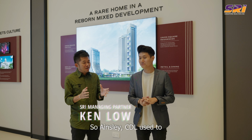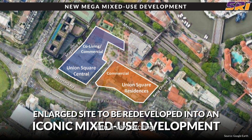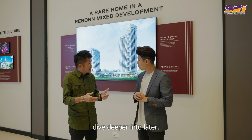So Ainsley, CDL used to own the former Central Mall. Okay. And in recent years, they acquired Central Square. Right. They amalgamated both plots to redevelop into a very exciting mixed-use development called Union Square today. So Union Square is with these two plots together? Yes, and it comprises a number of components which we will dive deeper into later.